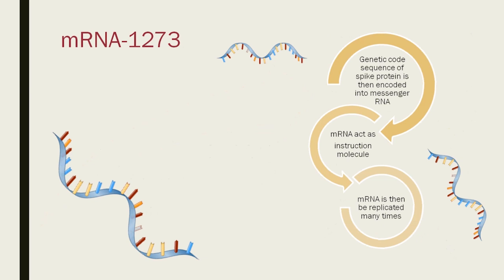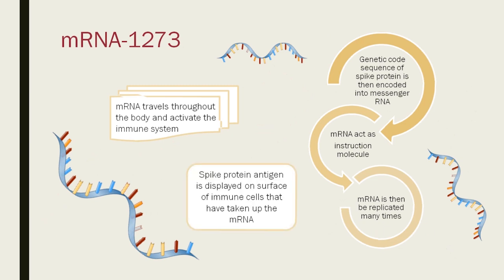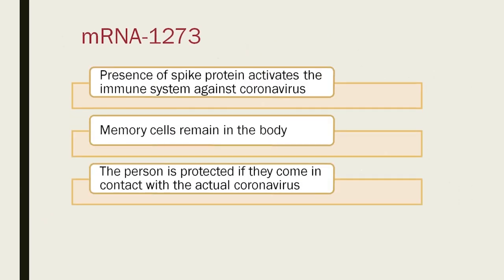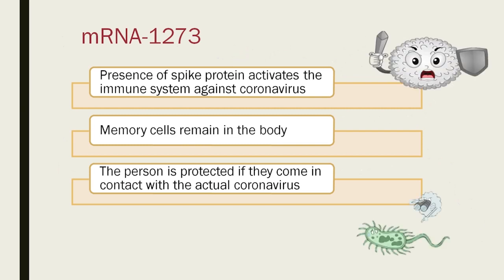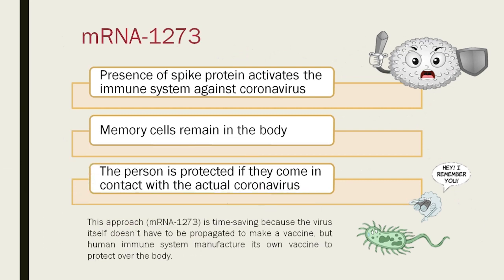mRNA then replicates and travels throughout the body and activates the human immune system. Memory cells will remain in the body. The person will be protected when coming in contact with the actual coronavirus. This new approach is more time-saving. The mRNA1273 Phase 1 trial was carried out on the 16th of March, while the Phase 2 trial is expected to begin soon.